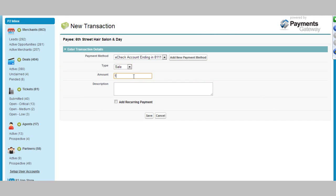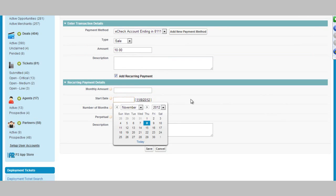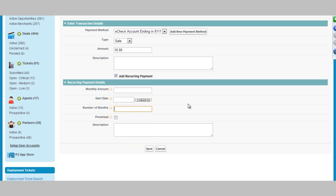And we'll set an amount. Let's do $10. And you can add a description here about this transaction. So maybe you're billing the merchant for a PCI fee, or for some sort of terminal. The ability to add the description is going to help you keep track of what all these transactions are. Now if you notice, we also have a checkbox that allows you to add a recurring payment. So maybe you've given the merchant 3 months to pay for a terminal, and you're going to charge them $100 each month until the terminal is paid for. You can enter the monthly amount, the start date, and the number of months you want the transactions to run for. You can also select that it's perpetual, so it's just going to continue on.